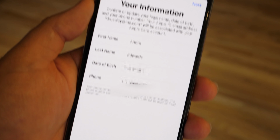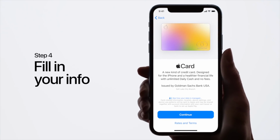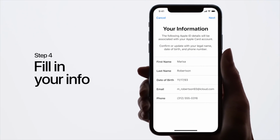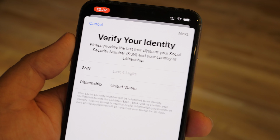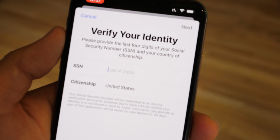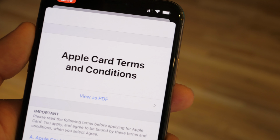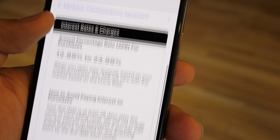It's going to look for your first name, last name, date of birth, and phone number. Then it's going to have you confirm your home mailing address. And for me, I heard some people didn't need to do this, but it also asked me for the last 4 digits of my social security number. Next, it asked me for my annual income. Again, I heard some people did not need to supply this information either. You put in your annual income if it asks for it.